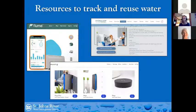On your phone, it can text you. You can go on the app and see when you're using the most water, how you're using it. Really fabulous app. The Flume website also has information on how water is being used all across the country. Fin is a similar device. It teaches you about your water use, how it's being used, and will alert you of leaks.